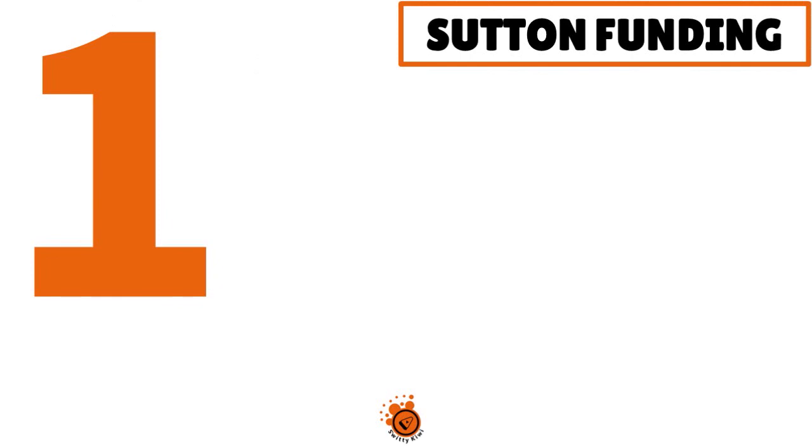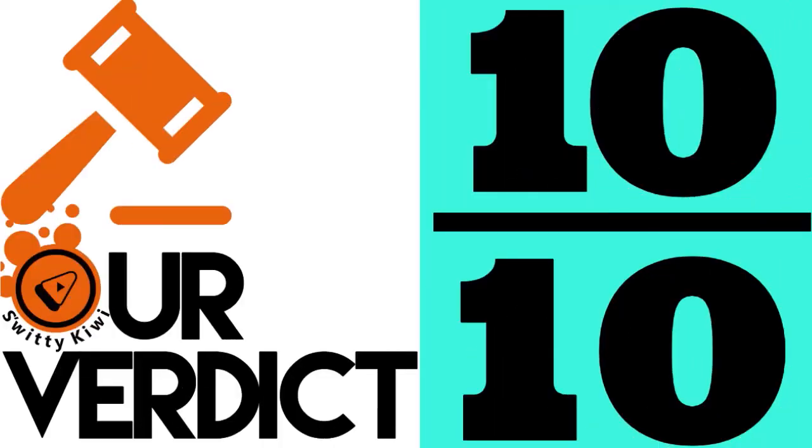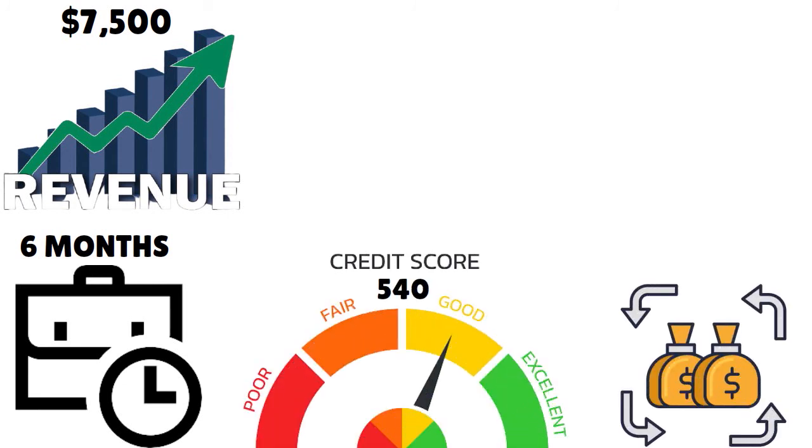Number 1, folks, the best of the best in our analysis when it comes to a massive unsecured business line of credit, we have Sutton Funding. Our score 10 over 10. Here the requirements are time in business minimum 6 months. The minimum in monthly revenue required $7,500. The minimum credit score 540, and the credit line amount will fluctuate from $10,000 to $5 million. This is kind of cool.